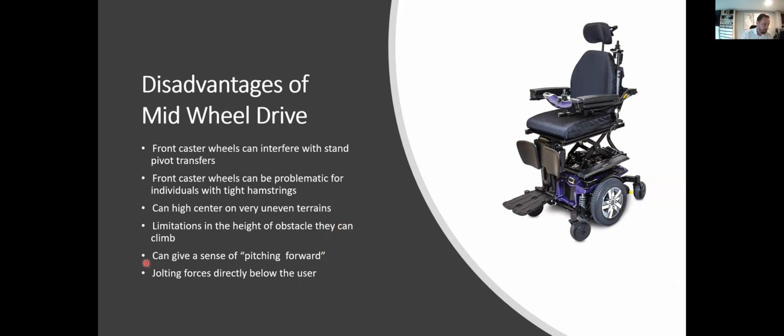And lastly, mid-wheel drives are just not as good as front or rear wheel drives for attenuating shock. The real reason behind this is that 6 wheels on the ground, as opposed to the 4 wheels you see in front and rear wheel drives, create more points of contact. Without even looking at the suspension, because of the extra points of contact, the 33% more contact on the ground, we're going to create more vibration dose, no matter what suspension you have on there.